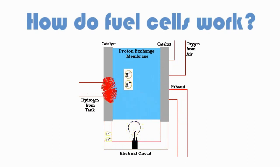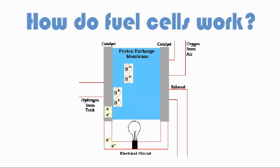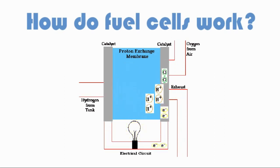Oxygen enters the fuel cell at the cathode and, in some cell types, it there combines with electrons returning from the electrical circuit, and hydrogen ions that have traveled through the electrolyte from the anode. In other cell types, the oxygen picks up electrons and then travels through the electrolyte to the anode, where it combines with hydrogen ions.